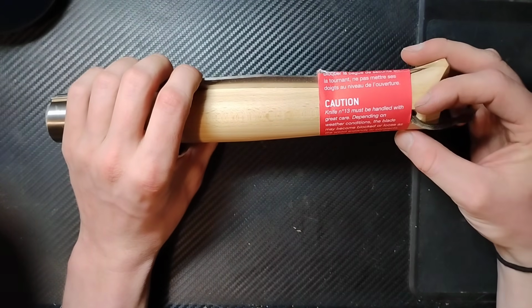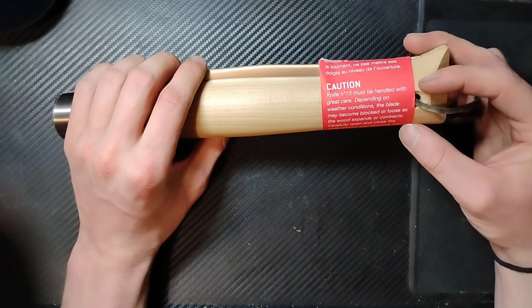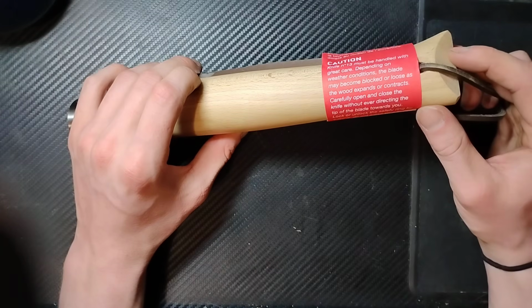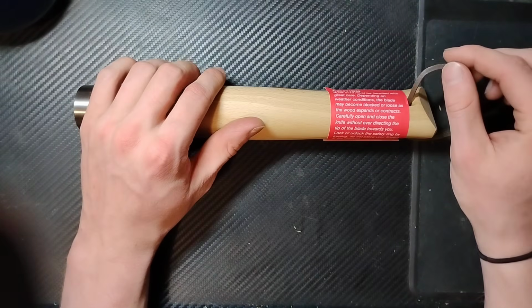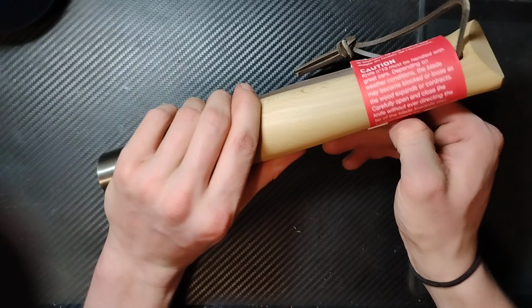Knife number 13 must be handled with great care depending on weather conditions. The blade may become blocked or loosens as the wood expands or contracts. That's very important. Carefully open and close the knife without ever directing the... That's the same thing as before. Do not place your fingers in the opening. That's a good piece of advice. Anyway. Now.